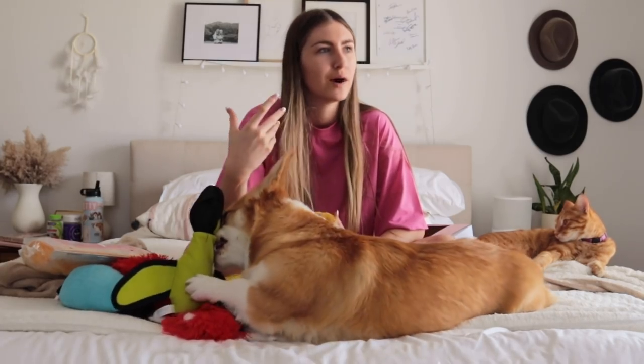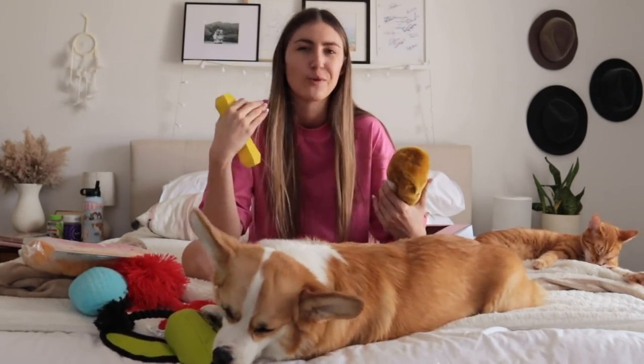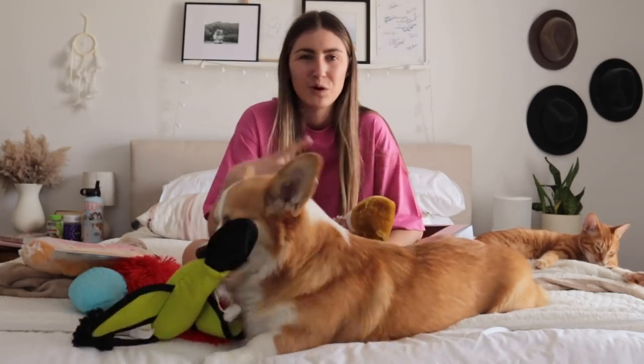But as puppies, they just tend to grow out of it. So sometimes you just have to be patient and substitute your arm with chew toys and just wait it out, because they will grow out of it. They won't grow up biting you like that. You know, they'll figure it out.